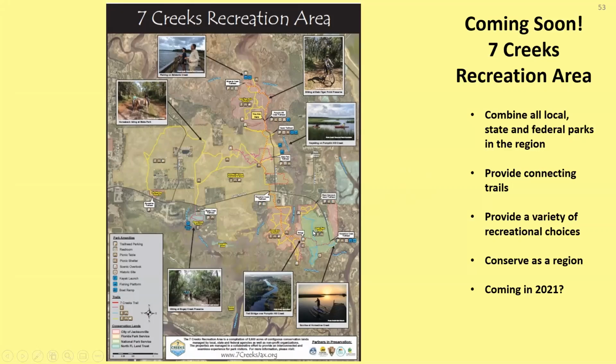This National Cedar Point Preserve has some plantation ruins in it. If you go to our website, I've done a video of a hike of this area, and you can take a look at the hiking in Cedar Point Preserve. So this will provide a variety of recreational choices and help conserve the entire region, and give some more leverage to maybe conserving more land in this area that's rapidly trying to be gobbled up.